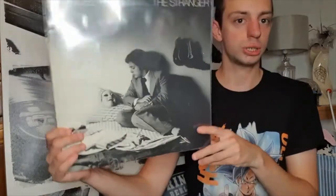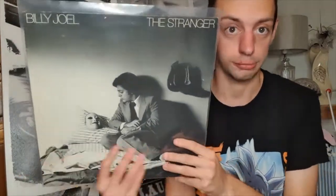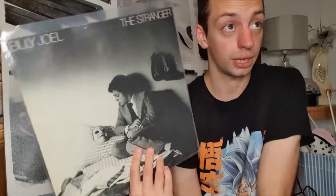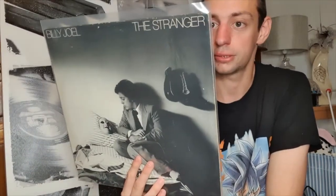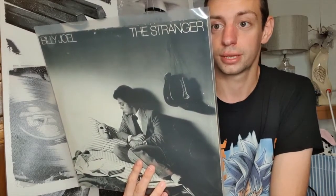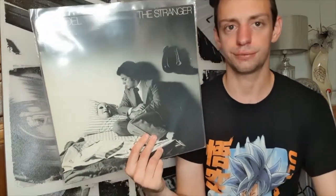Billy Joel, The Stranger. Didn't have this Billy Joel album yet. I share a birthday with Billy Joel, so obviously I'm going to be so happy to pick anything up by him. But not just that, because this has Just the Way You Are on it, which was obviously famously covered by Barry White, and then the song The Stranger. Really good Billy Joel album. Didn't have this one yet.